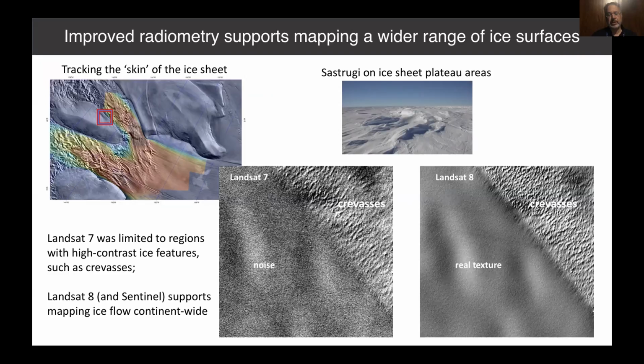What you see in Landsat 7 is actually noise. Those pixel variations that you see there are not tied to any surface structure, and so they don't correlate between images. But in fact, in Landsat 8, because of the higher radiometric resolution, we're actually detecting a speckle pattern, if you will, that's based on the sastrugi. Landsat 8 has 15-meter pixels, so it's not resolving the individual sastrugi the way WorldView 3 or 4 does, but it's resolving a texture that's related to the sastrugi, and therefore we can track that and get maps that are much more extensive than the past Landsat maps.